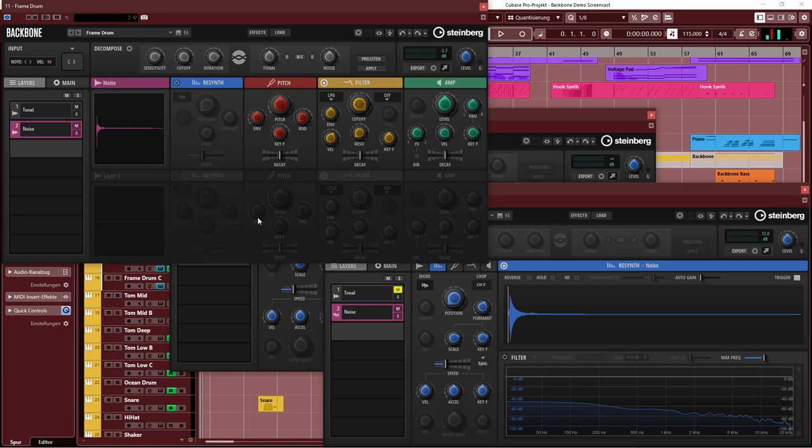What Backbone simply does via decompose is dividing the tonal and the noise part of the sample. That's it. But that's what we want as creatives, right? So this preset simply does that. The noise part is the main aspect of the sound and the tonal part is dialed down to minus 12 dB. The magic is still there, but not in an annoying sense. The other cool thing taking place in this preset is the pan key follow within the amp section here.